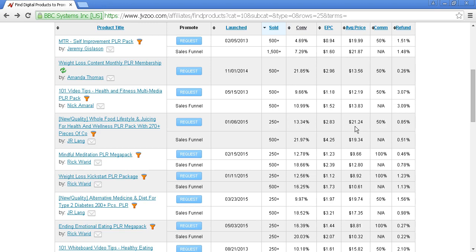Average price is $21.24. Pays 50% commission, and the refund rate is 0.85%, which is very low. There's also a sales funnel. They've sold 500 plus of that. The conversion rate of that is 21.97%. Earnings per click is $4.25, and the average price is $19.34. The commission for the sales funnel, they don't usually give a commission rate or a commission percentage, and the refund rate is 0.51%. So that's pretty good.